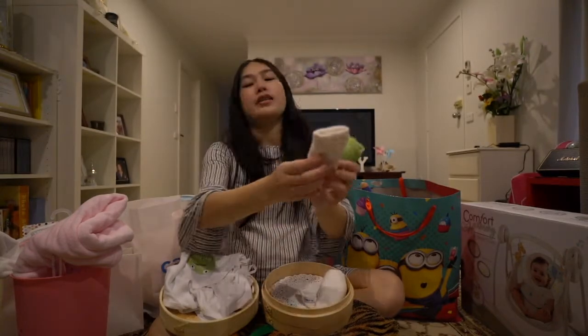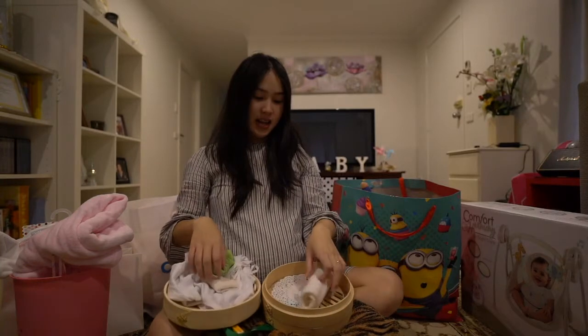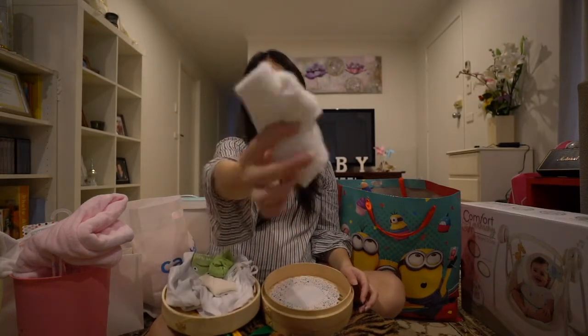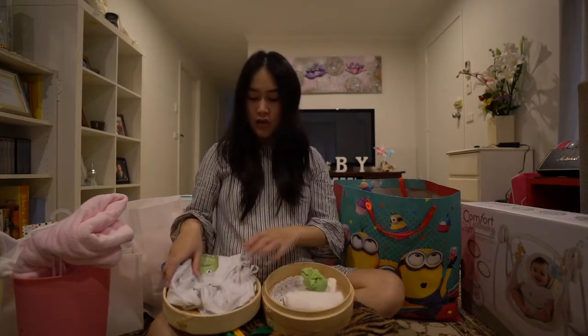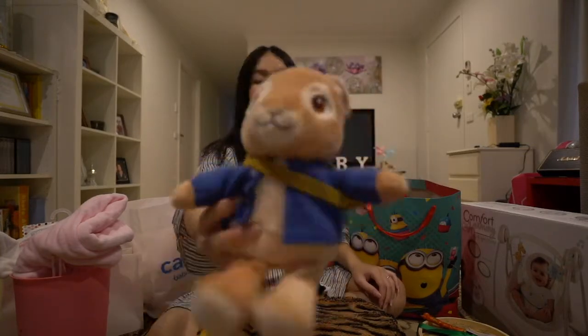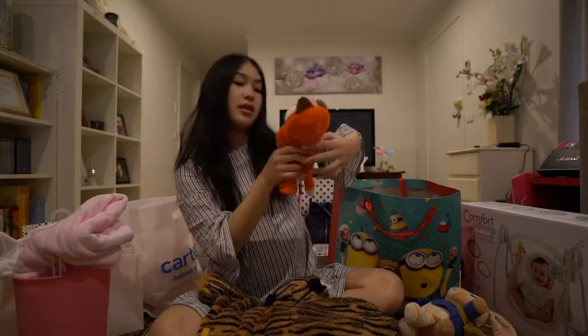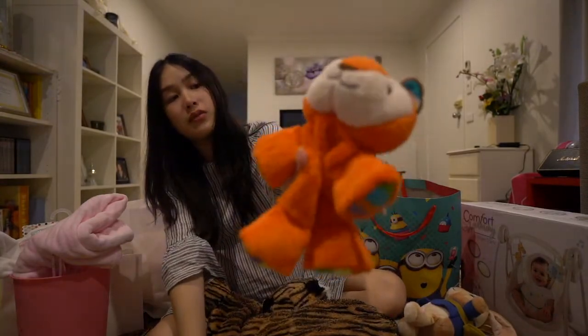And we've got two pairs of socks, green and white. And a small washcloth. So bamboo cotton material. It's very cute. Got more toys. So Peter Rabbit toy. One here we've got Squirrel Dimple toys.